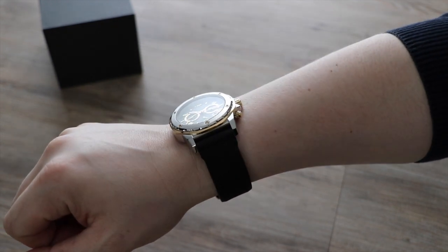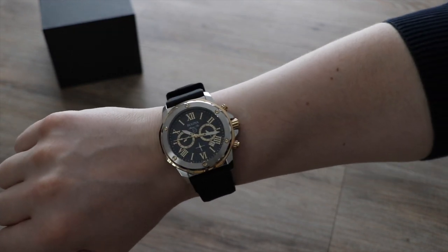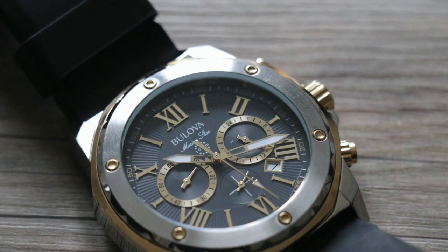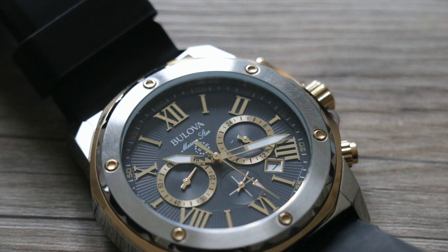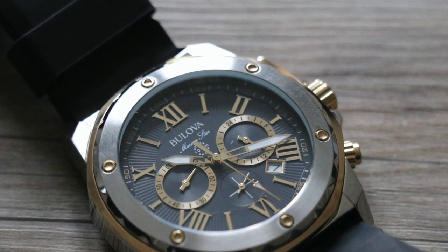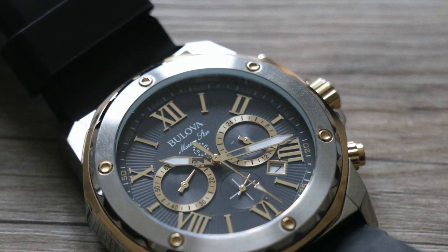The watch has 100 metres of water resistance, but there's no screw down crown. The sub-seconds at 6 o'clock are not particularly legible, with the crosshair marking out 15, 30 and 45 second points. This Marine Star watch has a 60-minute chronograph. Again, the counter here isn't legible at all really, so not practical.